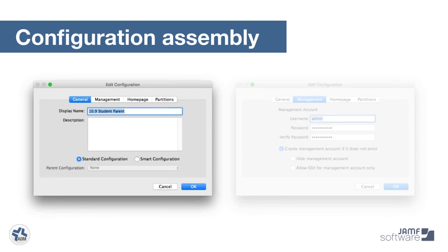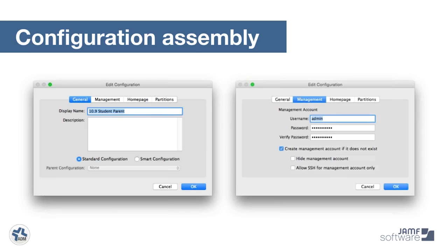And once we've packaged all that together, then we can start to make a configuration. It's really easy to make configurations. If you want to think of a configuration within Casper Administrator as a specific imaging list. So here I would create a parent configuration. This is an example of what we would make for a 10.9 student parent. And on the right, just the basic management settings that we set for that.